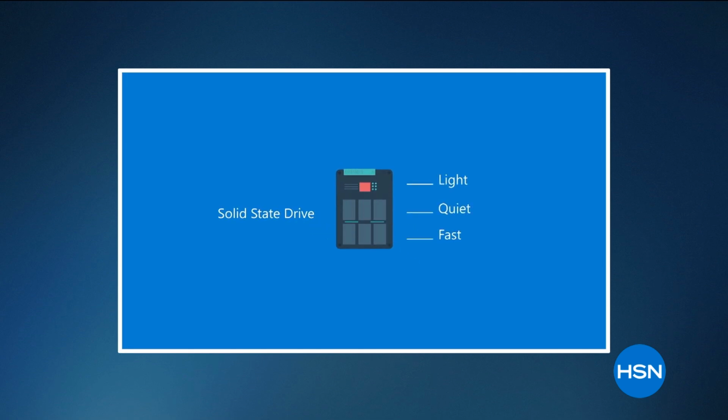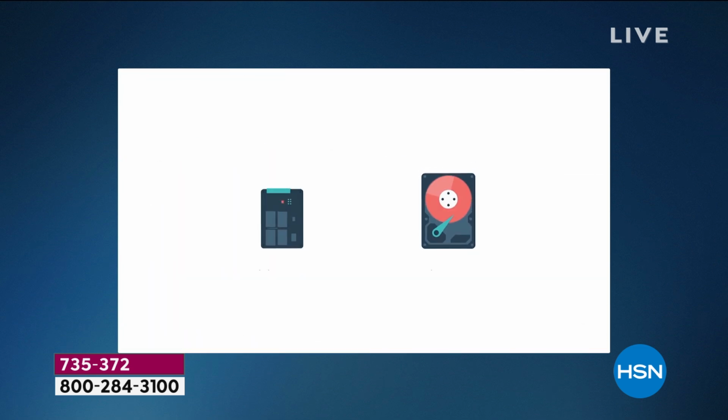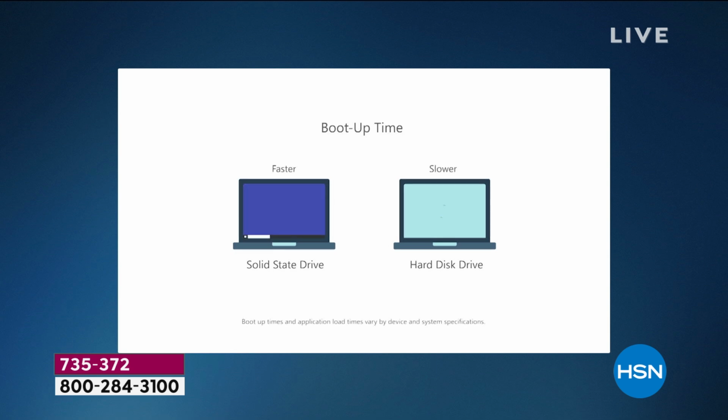a solid state drive. What are the advantages? This computer is lighter. It's quieter, and it's a heck of a lot faster. Faster boot up. Your applications load more quickly. You have a better battery life, about a 13.5-hour battery life. Wow. There are no moving parts. The computer is even quieter because, as I said, there's no fan in it.